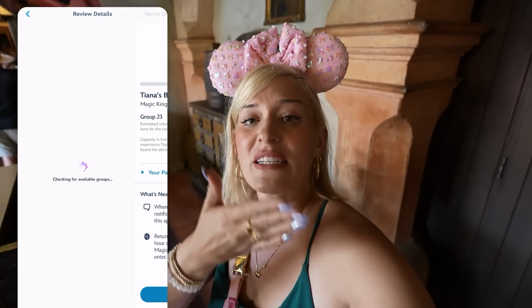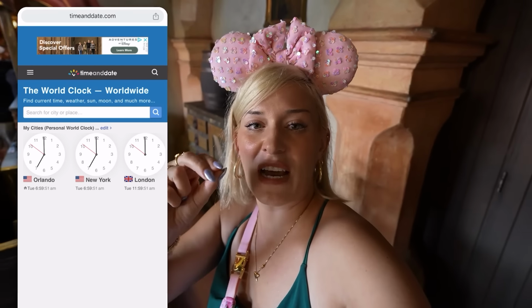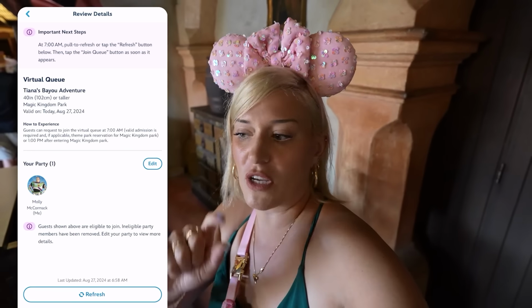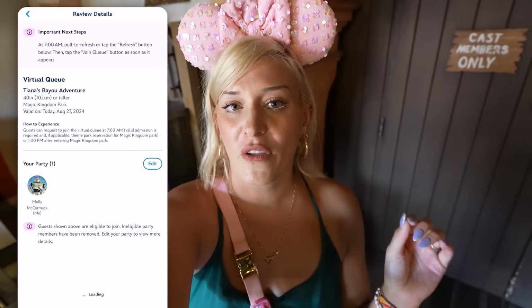As a pro tip, use a different phone or a different device with a world clock to be counting down and click that refresh button right at 6:59:59 or 12:59:59 and then click that same spot again for join virtual queue. Just keep tapping on it. And then again, hopefully it will provide you with a boarding group for that attraction.